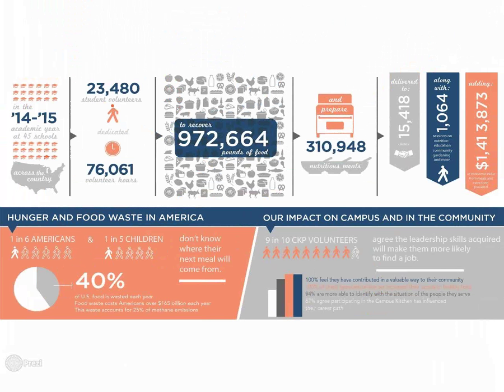Let's take a quick look at Campus Kitchens by the numbers. Last school year alone, we had over 23,000 student volunteers that contributed over 75,000 hours of service at their Campus Kitchens across the country. These students contributed to the program in many different capacities, from creating and delivering those meals, to rescuing and recovering food, to volunteering or even guiding their programs as members of their leadership team.